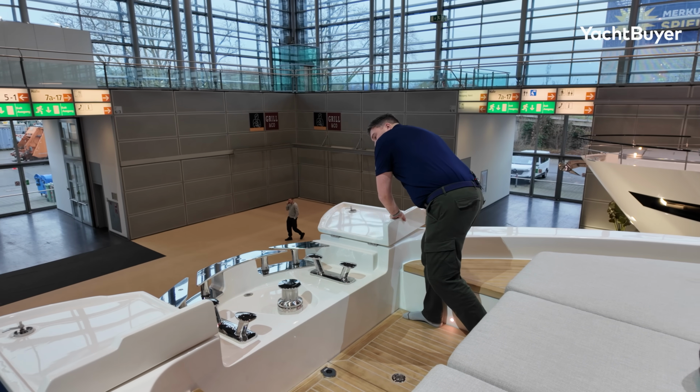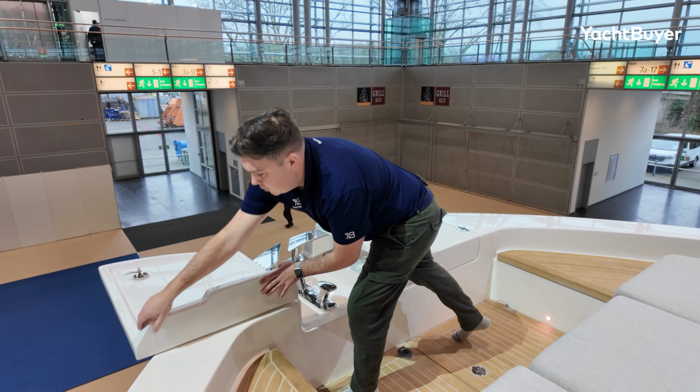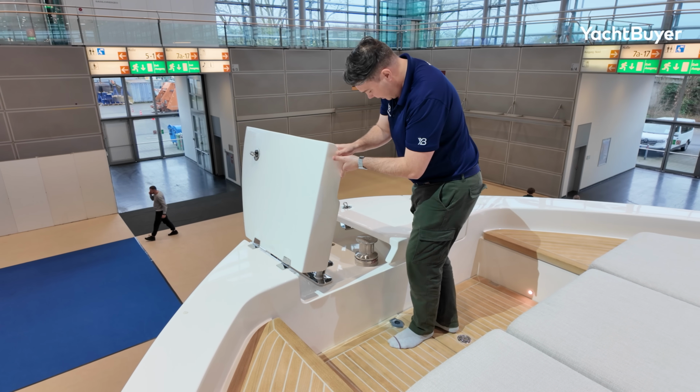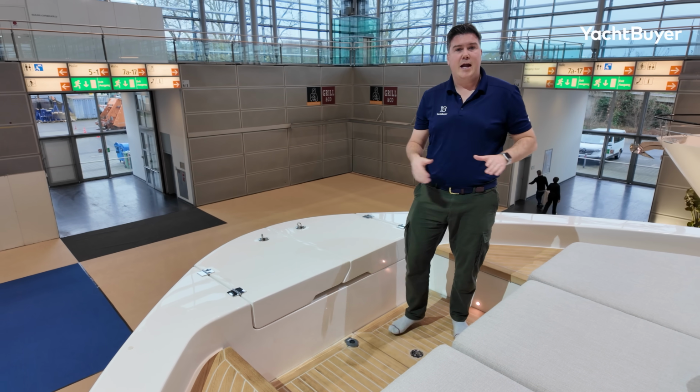signature. When you aren't using things like the windlass and the mooring gear, you can pull these over, and honestly, the gauge of those, they are so lovely and weighty. The quality is amazing. But you flip this over, and it's completely hidden away.